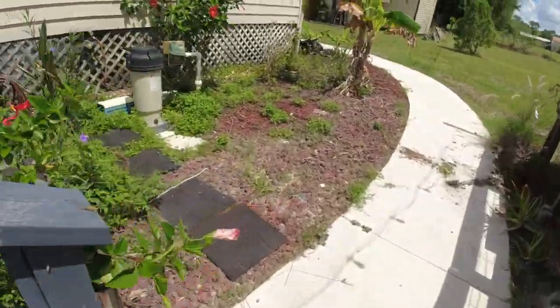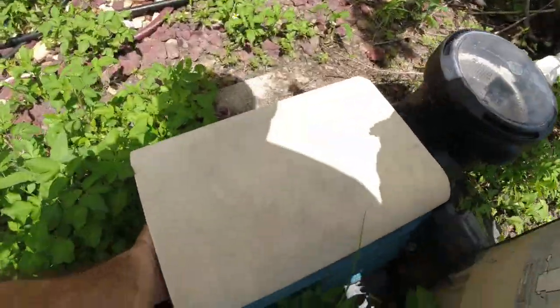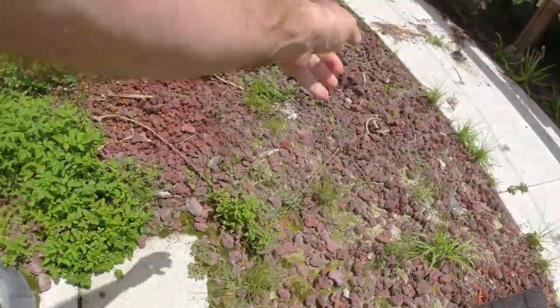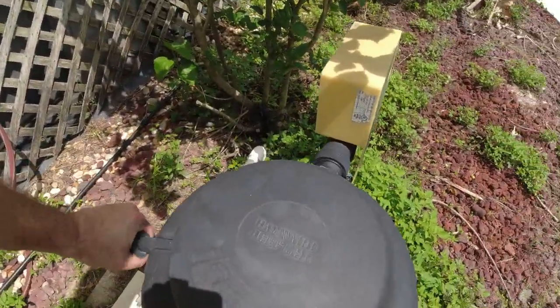Okay, so here we go. And then once I do this, I need to put new diatomaceous earth in there, and I will show you that also. All right, so there's a switch on this thing here. Man, I just pulled all these weeds up like 2 weeks ago. And I'm just gonna bump this a couple times.